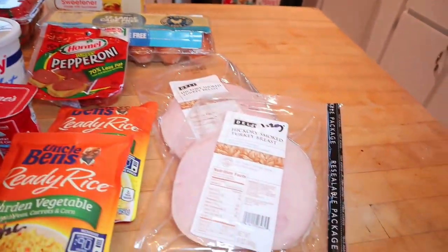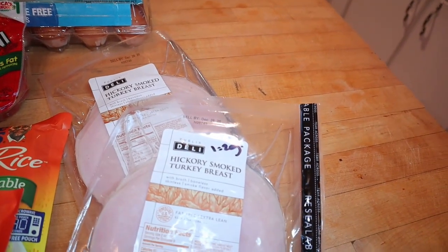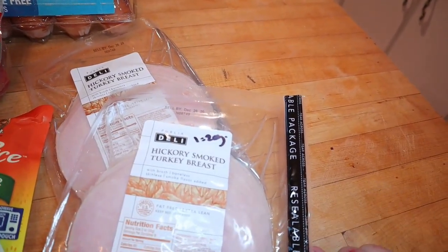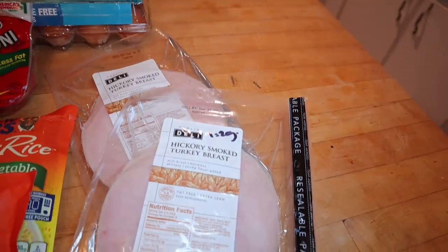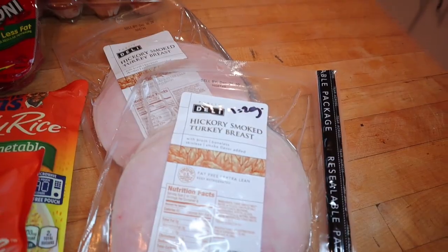So I did stop at Publix and got this hickory smoked turkey breast that I needed for this week, and this kind actually has points. This is 1 point for 2 ounces on all programs. If you're counting calories, it's 60 calories for 2 ounces.